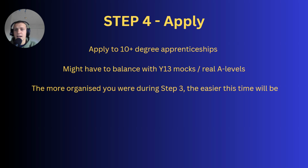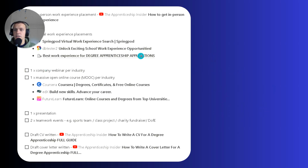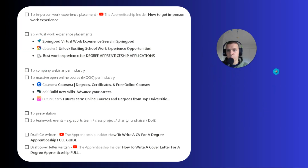As these applications start happening October, November, December, you're probably going to have to start to balance these with year 13 mocks, real A levels. As I said, from that year 12 summer, it basically just gets busier from there. So this is where the more organized you were during step 3, the easier this time is going to be. The more of these things that you got done during that summer, the easier it's going to be.